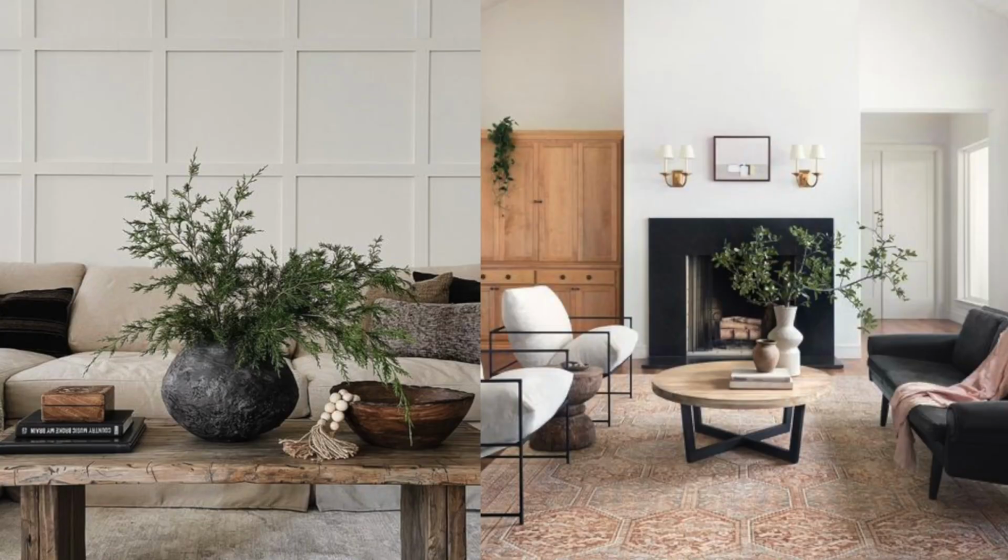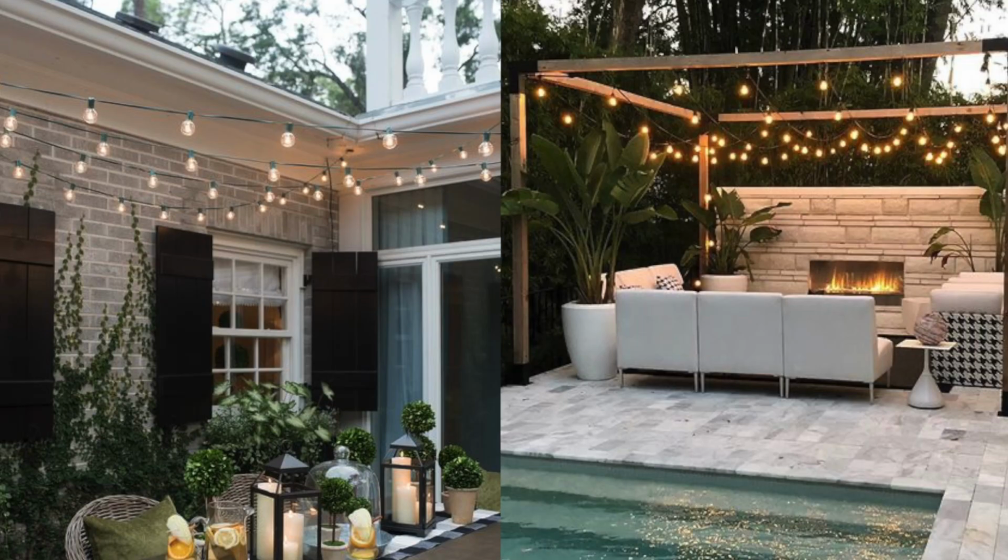All right, you guys, so that was 10 ways to refresh your home for less. Some are simple ways, some are a little bit more bold and dramatic. Hopefully you got some good ideas, some inspiration out of this as well.